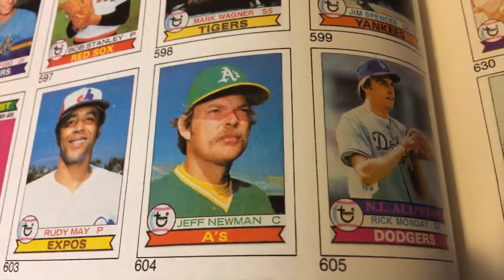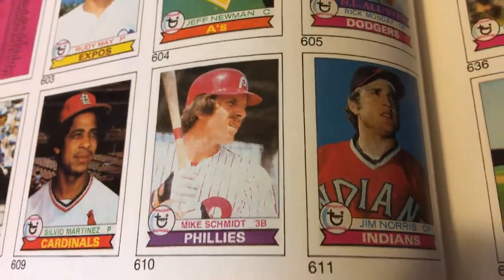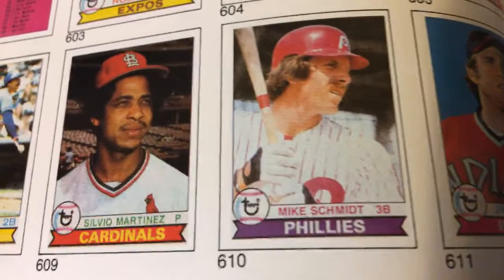That is for sure. Rick Monday with the Dodgers. Thanks for joining us, Rick Monday, on a Wednesday. Mike Schmidt with the Philadelphia Phillies.